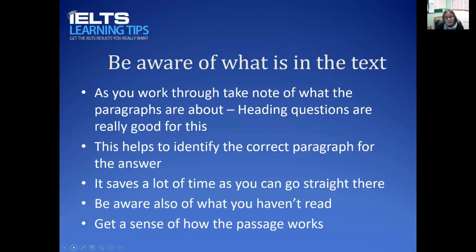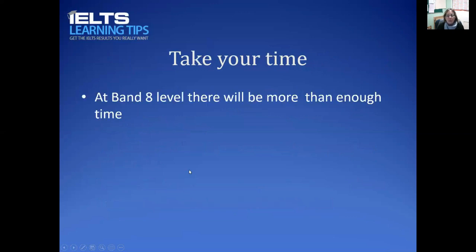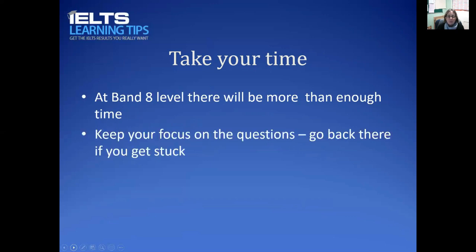Okay, so get a sense of how the passage works. So how does this progress? Does it start with an introduction or a definition? Does it then talk about the history? Does it then talk about research? Think about how it works, and this will all save you a lot of time. Okay, you have plenty of time. So the techniques I've been talking about will save you time. And if you're looking for band 8, then you should have more than enough time. At this level, you should really be able to do it in 50 minutes.